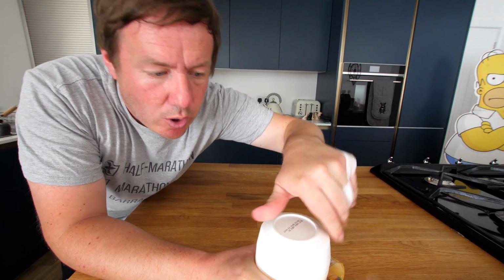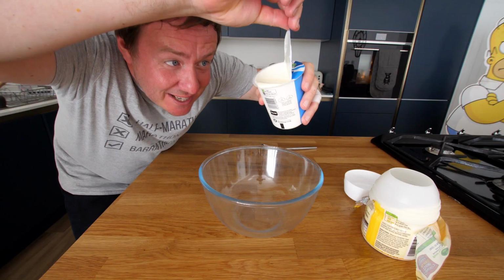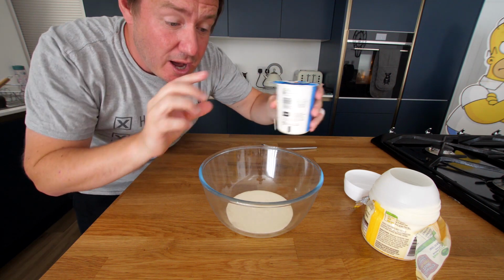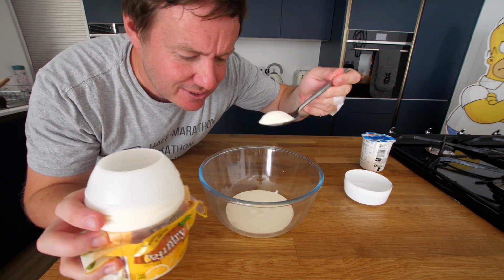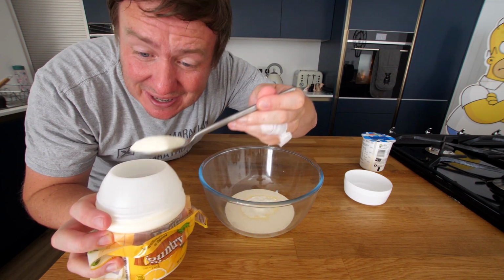How the heck do you open it? Oh, there we go. Oh, smells like cake mix. Okay. What we do is we take some double cream, aka heavy cream, make sure it's cool. We then get 2 tablespoons of the lemon powder and put it in straight with the cream.